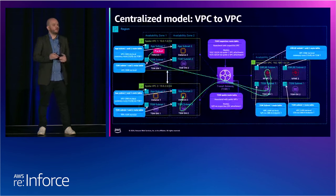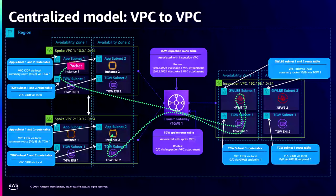Now look at it from a VPC to VPC. All the routings will be similar to the network firewall endpoint, but my gateway, how to connect to it, this is where I change things. So now I have two VPCs, my spoke VPCs. I need to send traffic from one to the other one. And because this is centralized deployment, I would have my inspection VPC with my network firewall endpoint in it. Now, all the communications need to go through my transit gateway. So as a subnet in that VPC, my gateway will be the transit gateway endpoint.